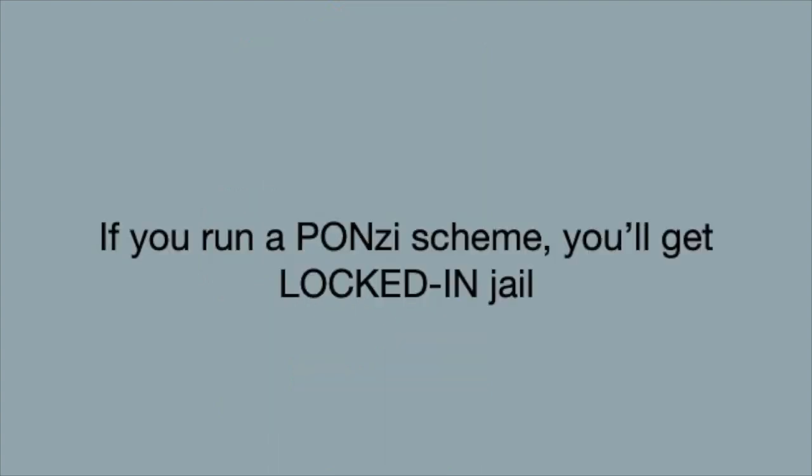And lastly, if you run a Ponzi scheme, you're going to get locked in jail. That's right, you get locked-in syndrome from injury to the pons supplied by the basilar artery. This is seen with bilateral lesions of the ventral pons, but the reticular activating system is spared in the injury. So the patient does remain fully conscious, but he can only move his eyes vertically or blink.